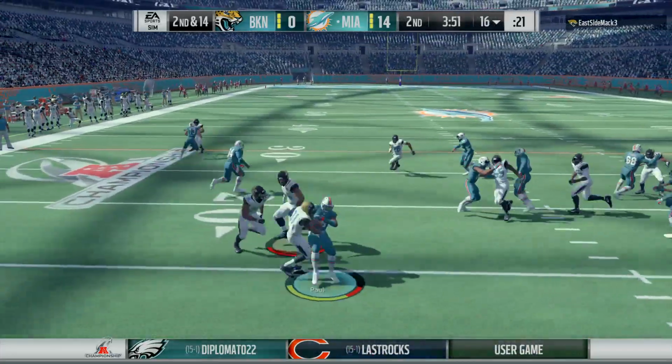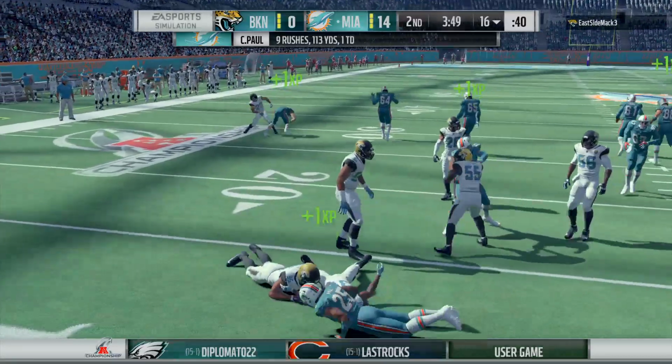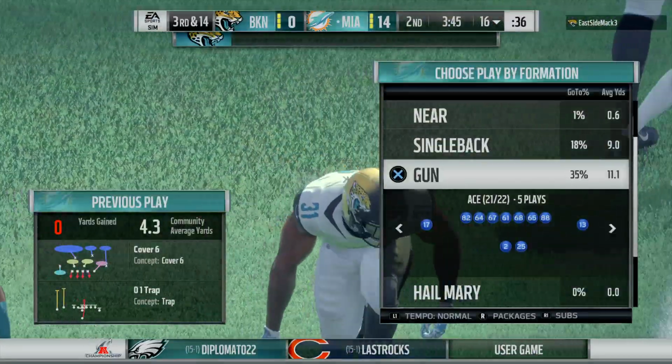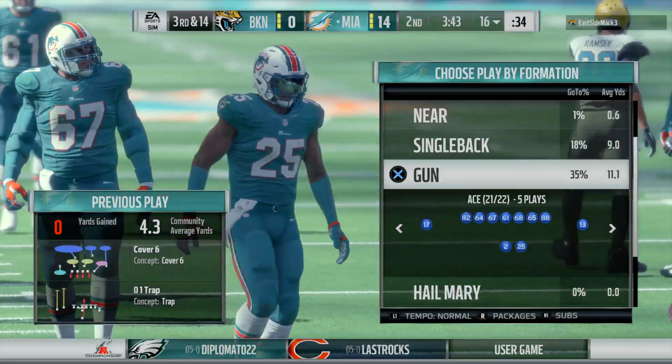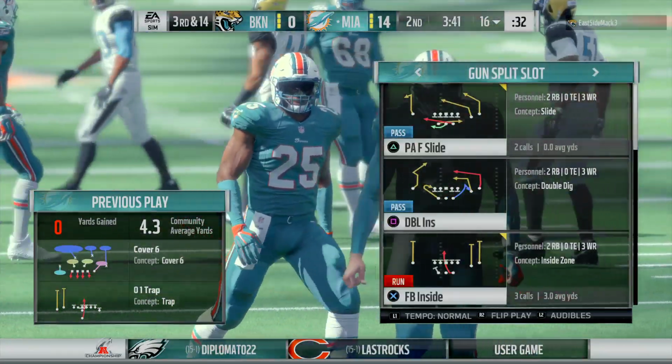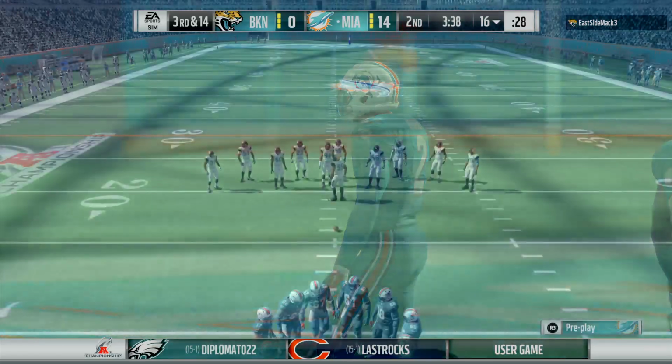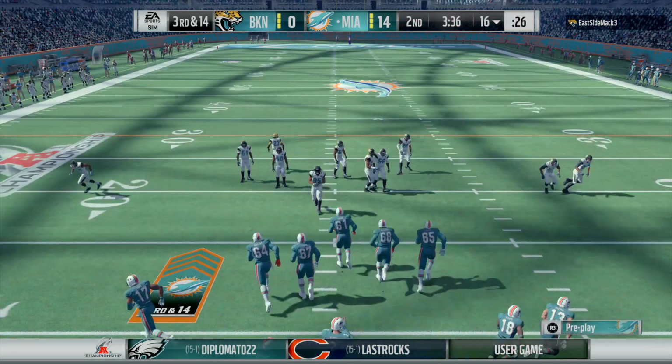Now a handoff here to his running back. And for one of the few times here today, this run's not going to go anywhere. Calling no gain there, and it brings forth a 3rd and long. And on third down, a nickel formation here defensively.